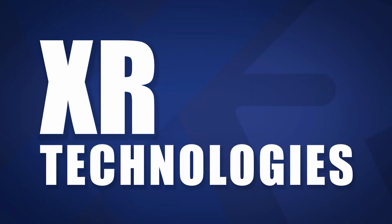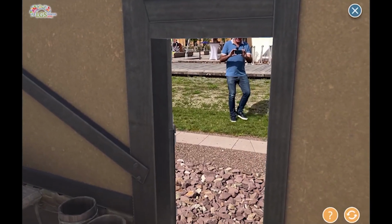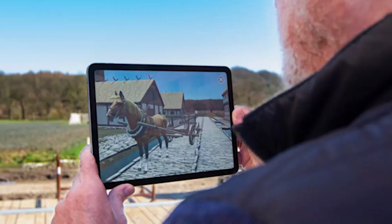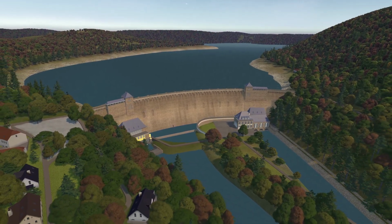Okay, what do XR technologies mean? XR technologies means augmented reality, virtual reality, and mixed reality. Mixed reality and augmented reality are very similar techniques of digital visualization. Real environments can be supplemented with virtual elements. In augmented reality, the content is projected in front of the real objects. In mixed reality, the virtual elements are integrated as objects in three-dimensional space. In addition, you can interact with the objects in mixed reality. Virtual reality is the complete immersion in a virtual three-dimensional world without a real environment.